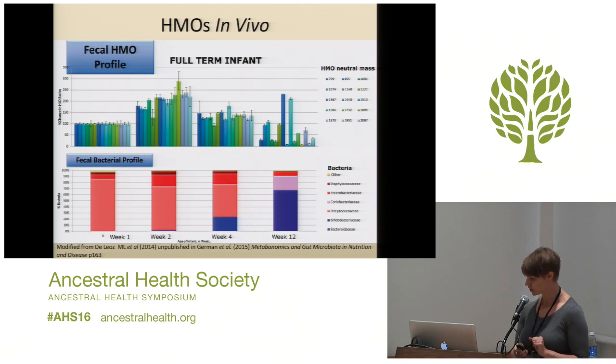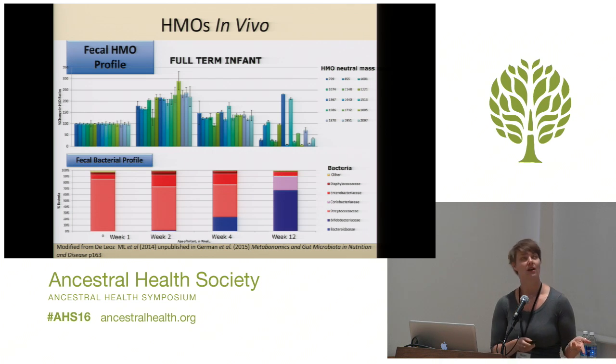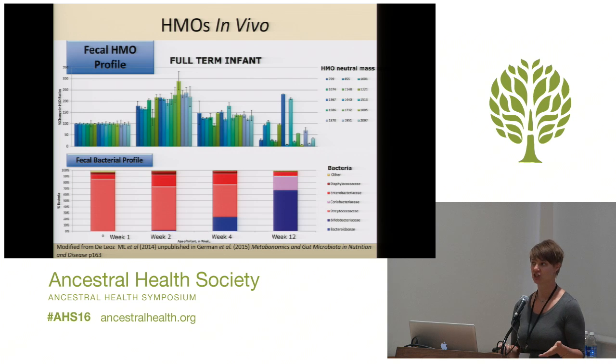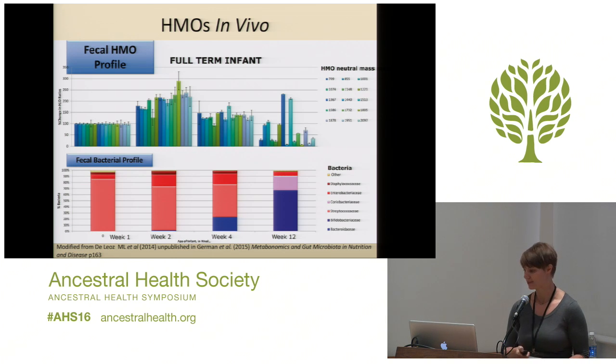So this is a full-term infant showing the fecal HMO profile, so this is the HMOs that are coming out in the stool, compared to the fecal bacterial profile. You can see at week one, and everything's been normalized to week one, it is very high in Enterobacteriaceae, which are the normal primary first colonizers of the infant gut, but can be potentially pathogenic later on. As the HMOs begin to be taken apart by bacteria, but not fully, and then go down, meaning they're being consumed by bacteria, you see this bloom of the bifidobacteria, and they dominate the gut at later time points.